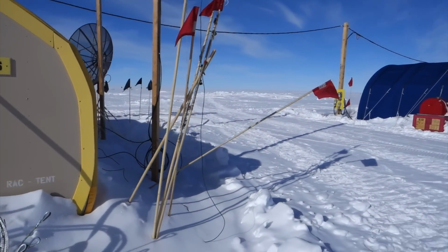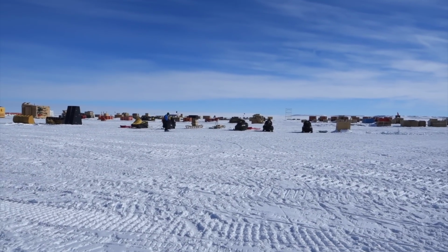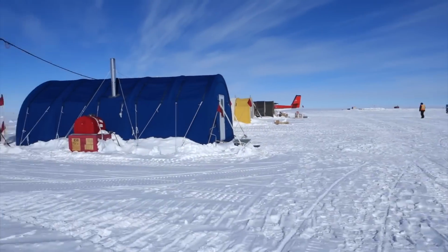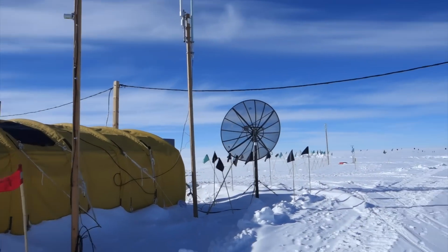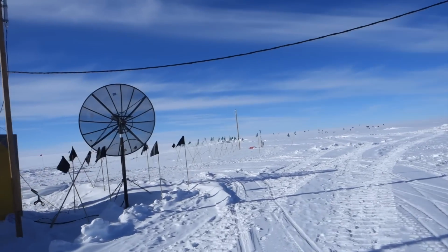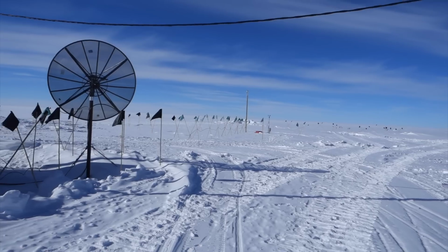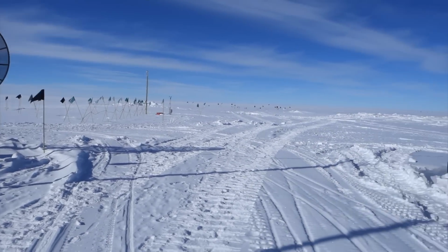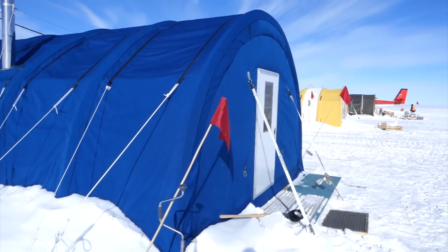And actually, oh, there's Ryan cross-country skiing through town. So you can actually see we've got a bunch of comms antennas, our dish, some HF antennas back there, and then there's a little post with our weather instruments.